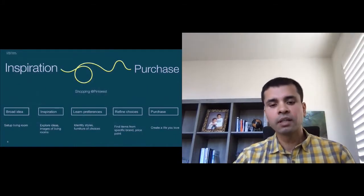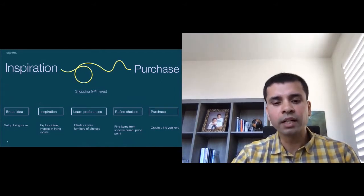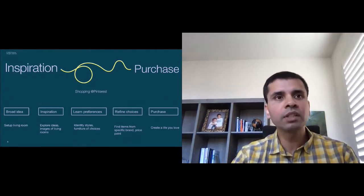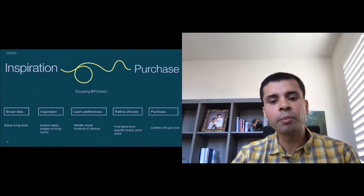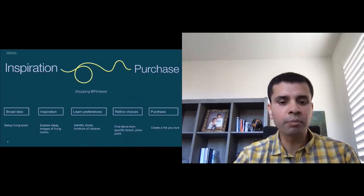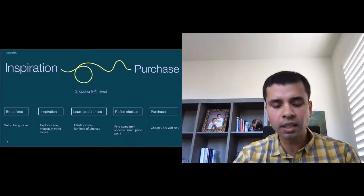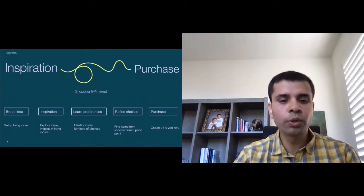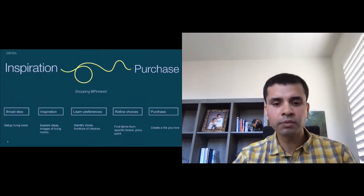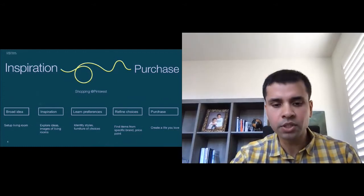But Pinterest is not a traditional e-commerce app. Shopping at Pinterest is quite different from other e-commerce apps. The way we think about shopping at Pinterest is a journey from inspiration to purchase. Users typically start with a broad idea, like setting up a living room. Then they go into finding inspiration or images about that idea. Then they go into the mode of learning their own preferences, like what style they like, what furniture will actually look good in their living room. Once they have found their preferences, they go into refining those choices, like from which brand and price point to buy those products. And finally, they make the purchase.